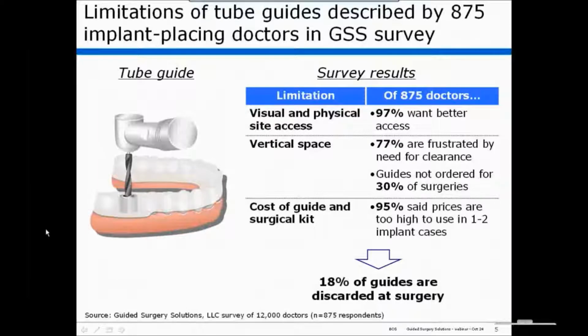The limitations of tube guides are known by anyone who has used them. As I said before, I'm an advocate of tube guides. They work great. It's just that they don't work great in all the situations we need them to work in. In our survey of actually 12,000 doctors, we had 875 respondents. They described the limitations of tube guides.